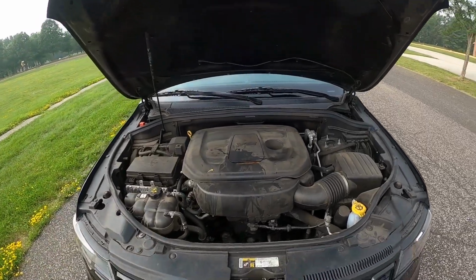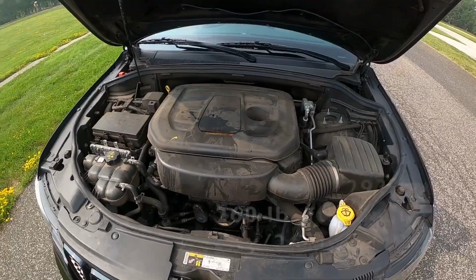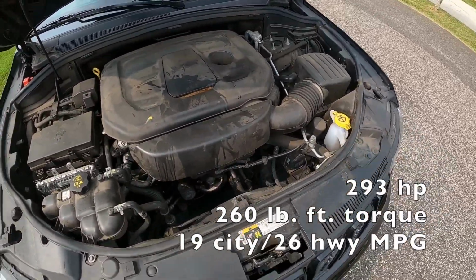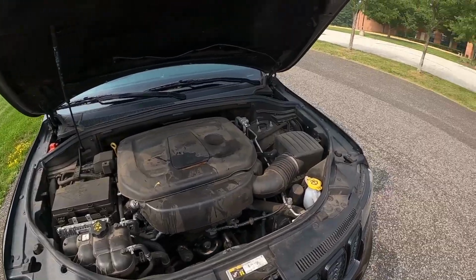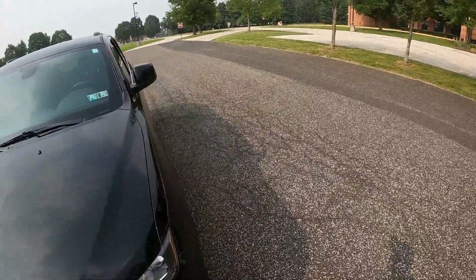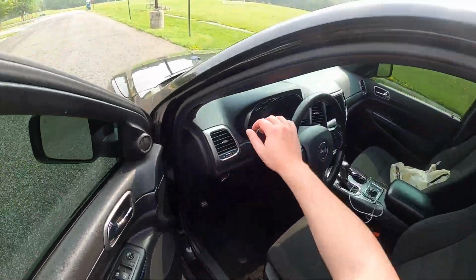All right. And this is the 3.6 liter Pentastar V6. It makes 293 horsepower and 260 pound-feet of torque. As you can see, lots of space between the engine and the front of the car. Pretty interesting. But we'll close up the hood here and we'll hop in, start it up, show you guys some of the features.